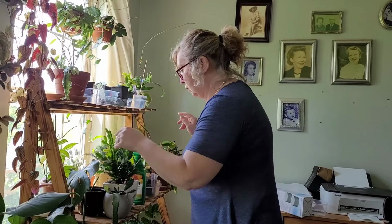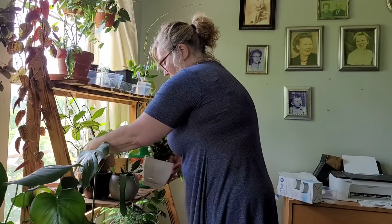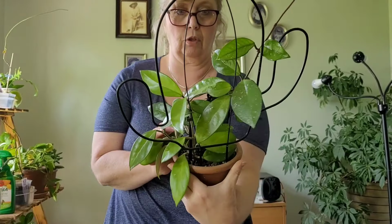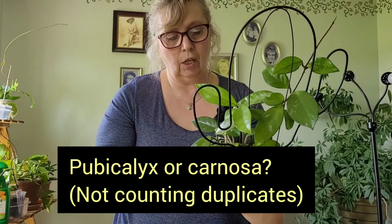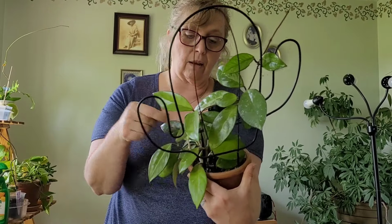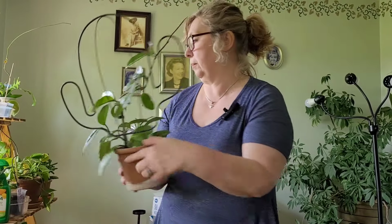All right, next row down. I only have a couple on here, I believe. This one was sold to me as a pubicalyx before I ever owned another pubicalyx. So that's what I have it labeled as. However, it really looks like just a plain carnosa. So I don't know if it's a pubicalyx or a carnosa. It has not ever bloomed, so I'll have to wait and find out when I see the blooms.